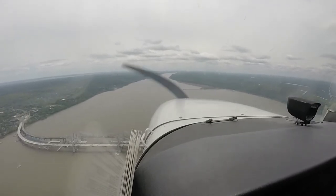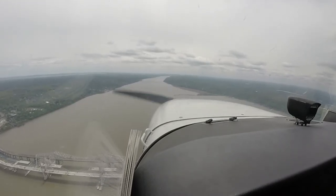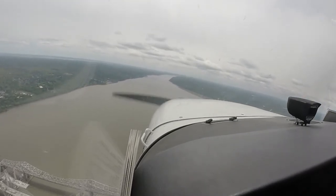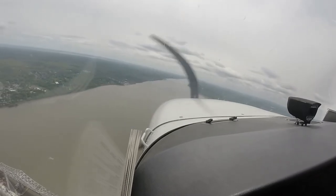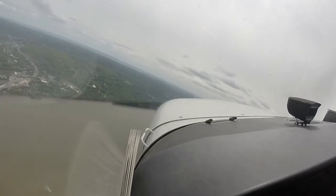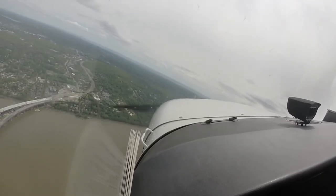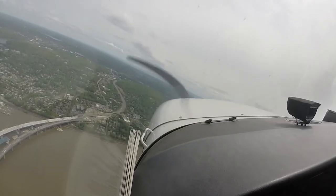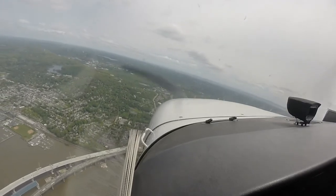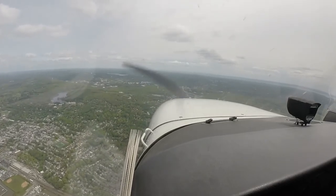Get controls for a second. All right, I got your controls? My controls. I'll take a picture of the TAPPAN Z. Alrighty. My controls. Alrighty, I got the airfield in sight.